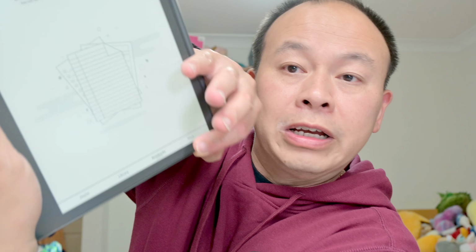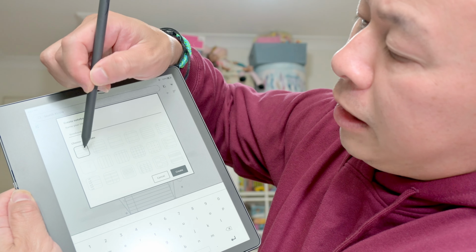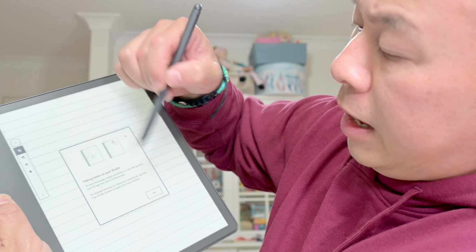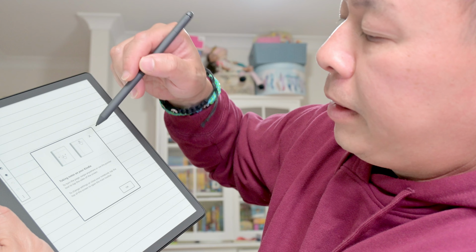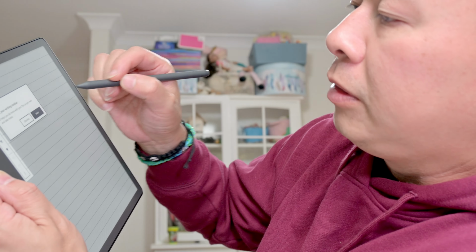Just a quick demonstration. So I've gone into the notebook section of the Kindle, and I'm going to click new, and I'm going to create a notebook, and I'm going to choose a template. So it's going to be called Notebook 1. And I'm just going to choose a basic template like that, and then click create. And taking notes on your Kindle, swipe anywhere. So you just follow the instructions, and basically you've got a notepad.